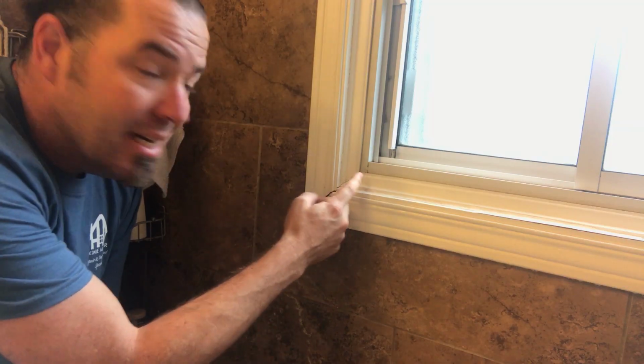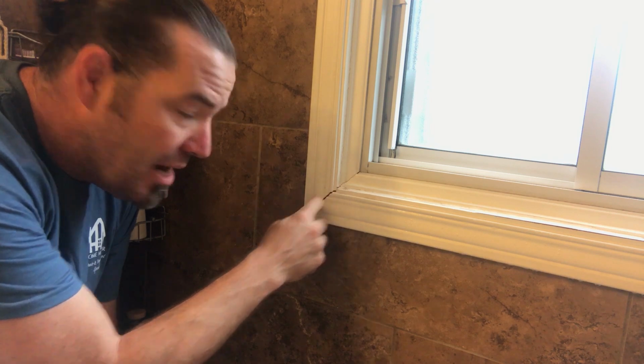Now, one of the things I never like in a home is a window in the shower. If you have a window in the shower, well, you really can't do anything about it. But there are a couple things you can do to make it better. If it's cut at a 45 like this, it's gonna get water in that crack and run down the crack inside the wall and inside the wood.